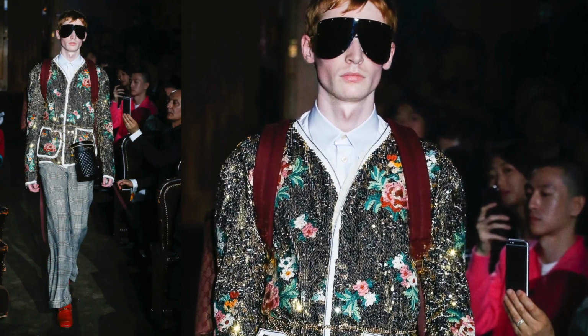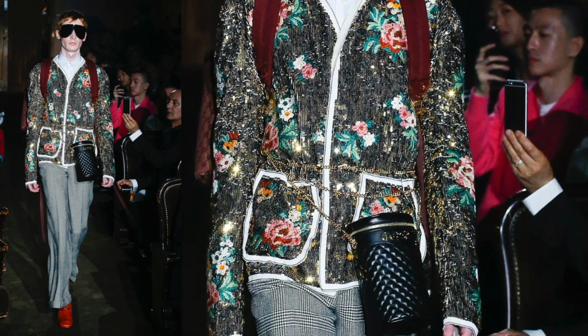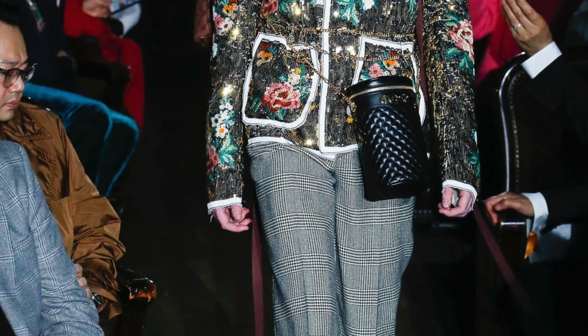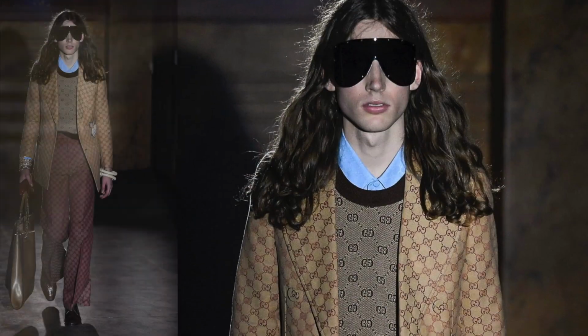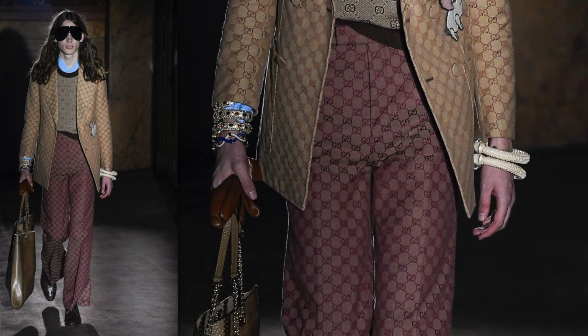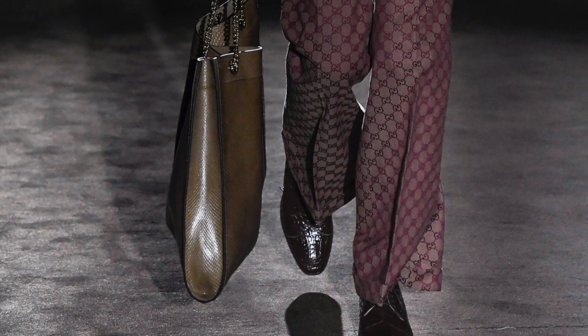This one, I think the jacket is pretty cool in terms of all the details. It's a little heavy, and then I thought the bag was kind of cool. It reminds me of the cones from Louis Vuitton. This, I think, is probably one of the more wearable looks. It does have the GG all over it. And the bags, I wasn't too impressed by. It's like a tote bag.